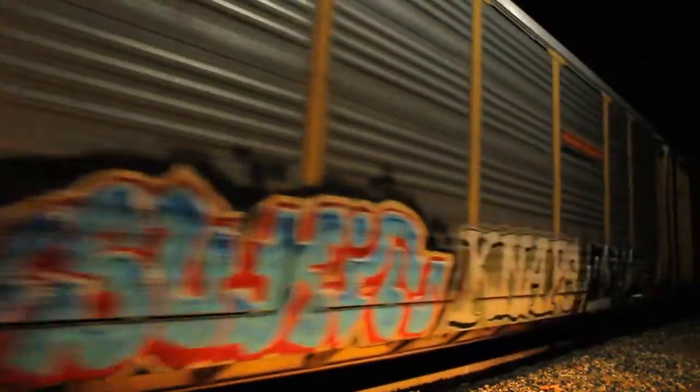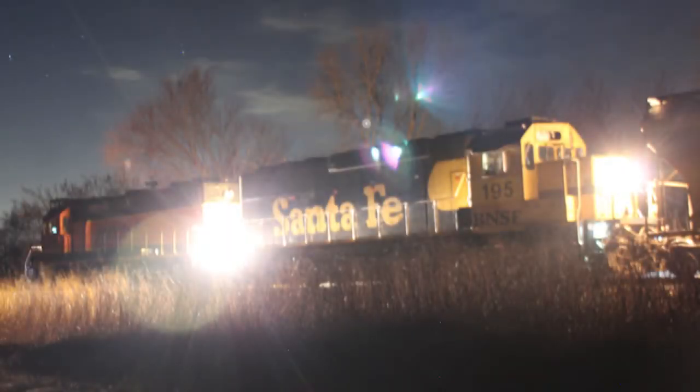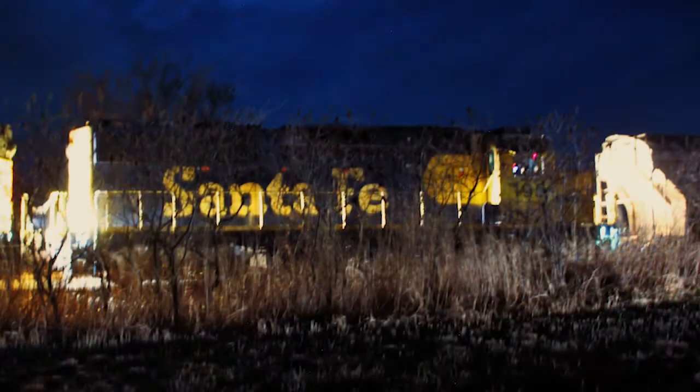I jumped in my truck and drove to the siding, where I saw headlights. Finally, the thing I had stayed up for, and what a catch this was. The second engine was a Santa Fe Bluebonnet, something I've been after for months. These photos may not be the best, but they're the best I got. Catching this Bluebonnet at night has given me a new goal, catch it in the daytime. But that's an expedition for another day.